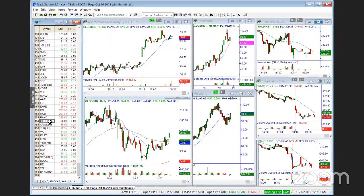Glob, McGraw asked me about that. It's a beautiful bottoming pattern. Reverse head and shoulders again. Left shoulder, head, right shoulder, and then higher high, higher low. Nice day on Friday. So let's watch that for a put spread, McGraw.